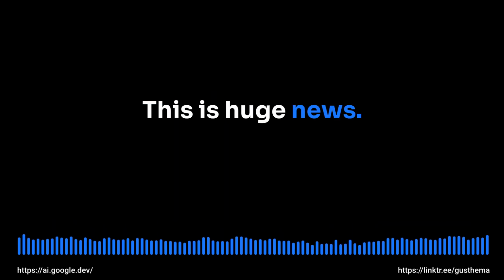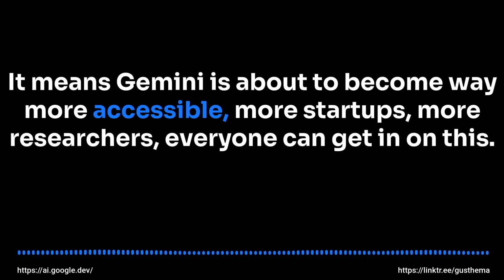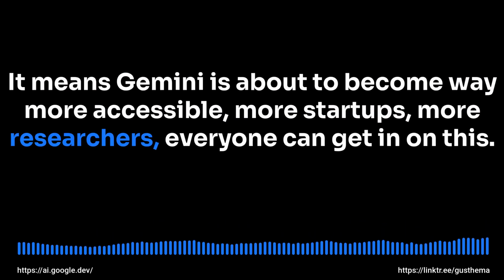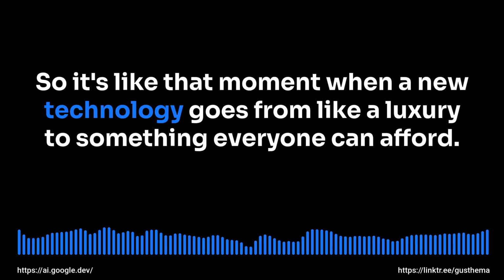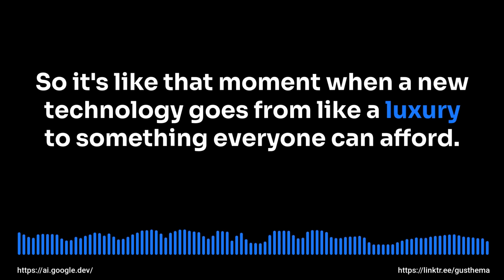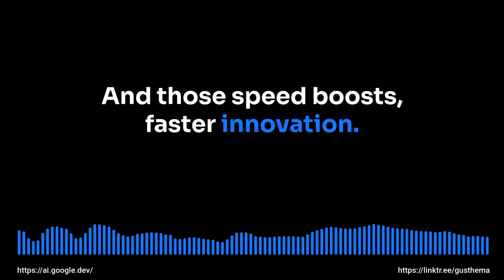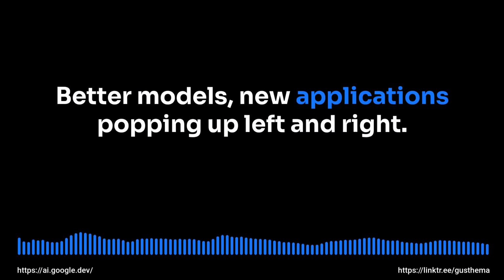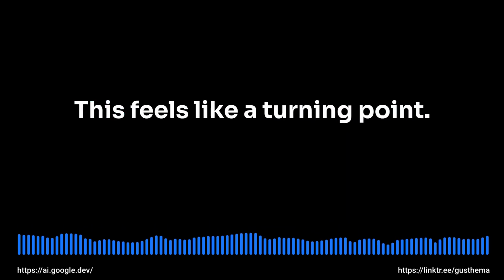This is huge news. It means Gemini is about to become way more accessible. More startups, more researchers, everyone can get in on this. So it's like that moment when a new technology goes from a luxury to something everyone can afford. Exactly. And those speed boosts. Yeah. Faster innovation, better models, new applications popping up left and right. It's about to get wild. Okay, now I'm really excited. This feels like a turning point.